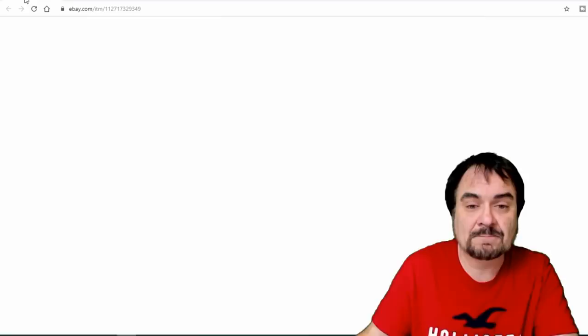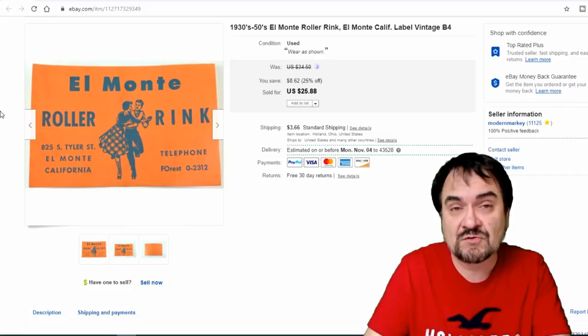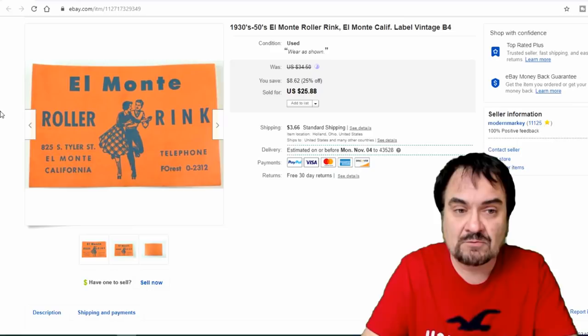Now here's a paper label for a roller skating rink. I sell quite a few of these. This one did go for $25.88. I've got about a quarter into it because I bought a whole bunch of paper items for about a quarter apiece in a bulk lump sum. I bought hundreds of pieces of paper, not necessarily labels like this, but advertising pieces in general. So excellent score here, $25.88, as I said.